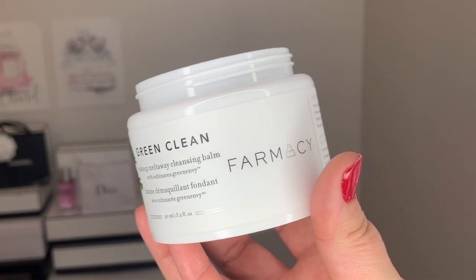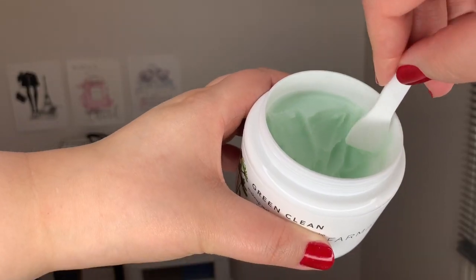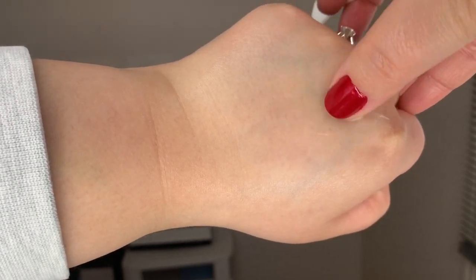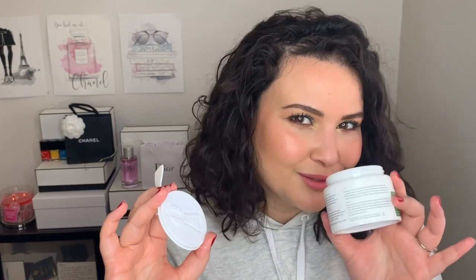One of my new favorite discoveries of this year is this cleanser. This is from Farmacy. This is the Green Clean Makeup Melt Away Cleansing Balm. It's just a cleansing balm, and it comes with a little spatula. Inside, the product is this really lovely light green color, and it's a really light green scent. It smells a little bit like lime. Okay, so bear with me. When I was a kid, I used to get lime flavored popsicles, and this scent reminds me of that. So it smells clean, but not in a harsh way.